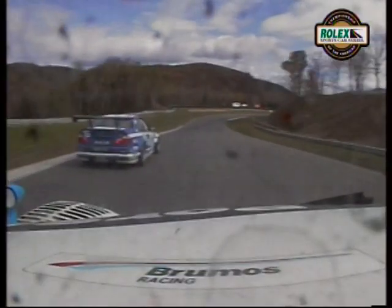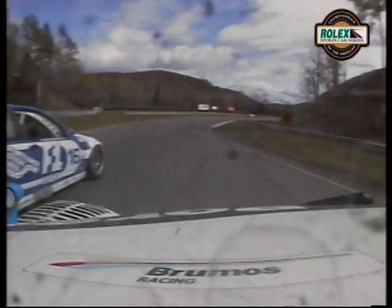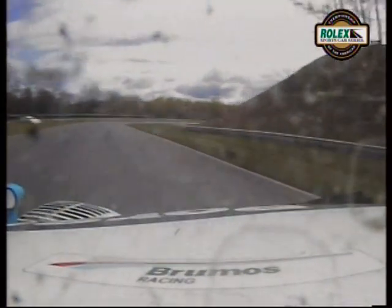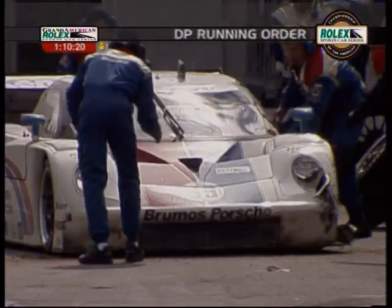On board with J.C. France. This is the first incident right here. He's going to make contact with the 16. 16 comes in, he spins right along the guardrail and hits it here. Chris?